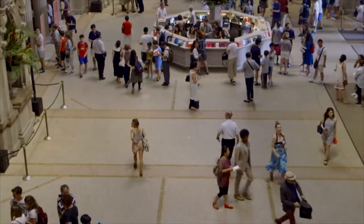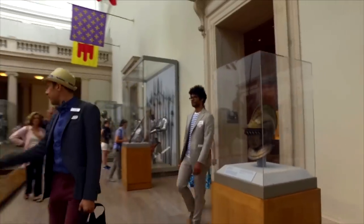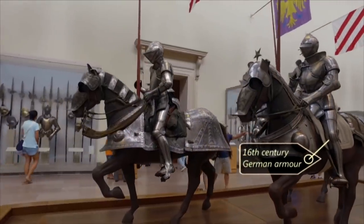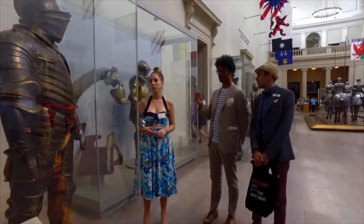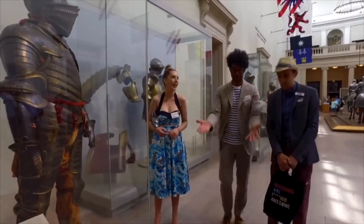And so begins our slide across the surface of the Met's 17 acres of galleries. Arms and armor. I like that they give a little protection to the horses as well. This is Henry VIII. And this is? Before. Okay. And after. So as he aged, he became less concerned about his groin. Like many men. Let's move on.